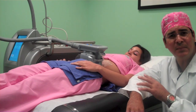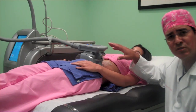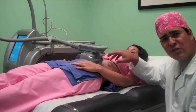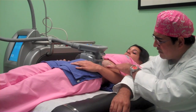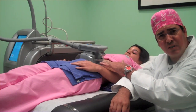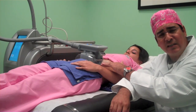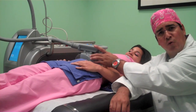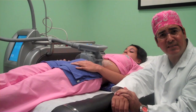We're about 15 minutes into her procedure now. As you can see, the CoolSculpting applicator is sitting on her belly over the area where she had the excess fat that she didn't like. And what it does is it actually suctions up her tissues into the CoolSculpting applicator. So her skin and the excess fatty tissue is kind of sucked up into this area here, and then it's cooled between these two paddles to the right temperature at which the fat cells will die and never come back.